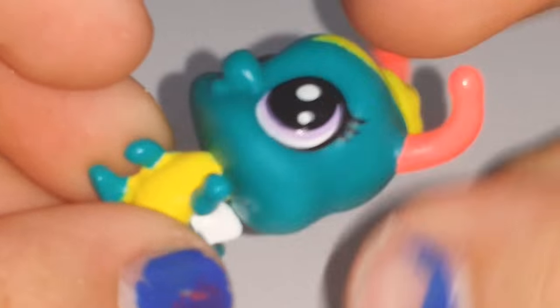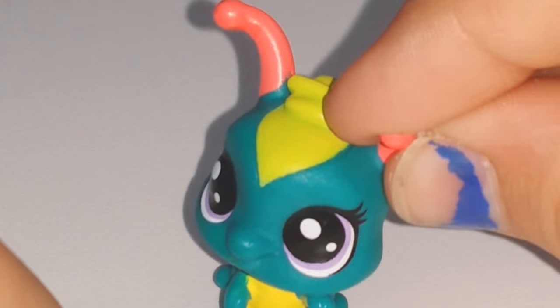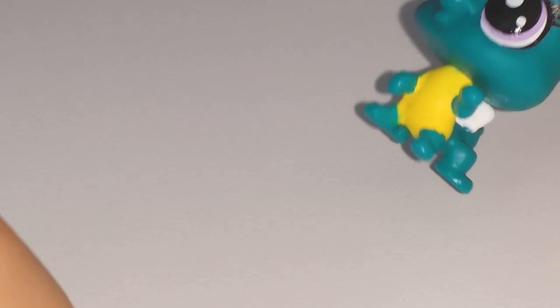So what I find really funny about this one, it looks like it's doing the whip. So it's like, now watch me whip and watch me nay nay. See, look at its hand. It's like, now watch me whip, and watch me nay nay.